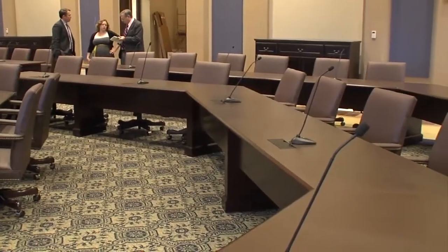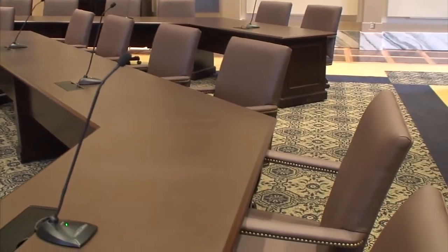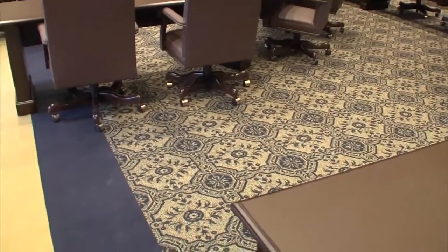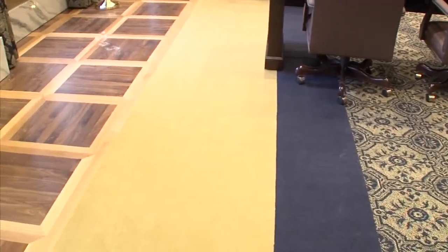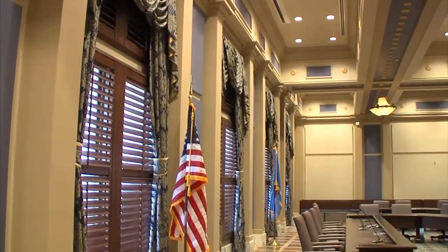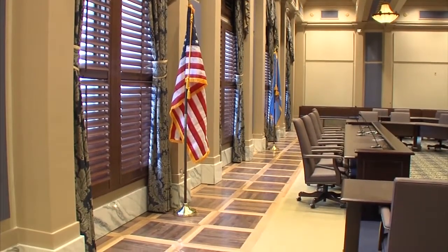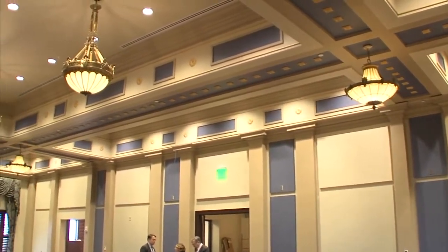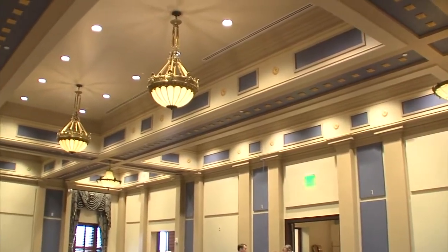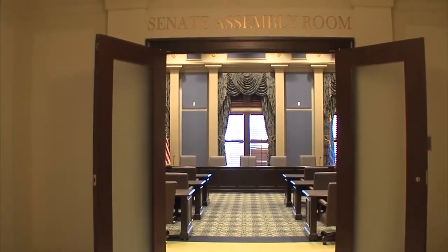We started this process really almost a year ago, working with the architects and the engineers on the design, and worked all through last session just on the layout of the rooms and things like that. And then construction really started in June. About a week after session ended, they came in and started tearing down all the drop ceilings in this room and all the walls that were here previously, and getting the room restored to its original historic scope.